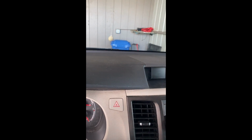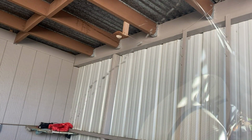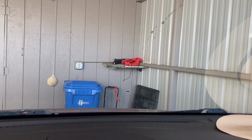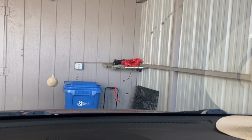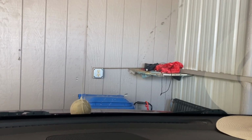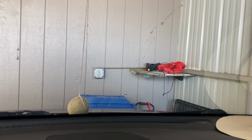But first, it is a semi-rainy day. Right now it's sunny, but it was just pouring rain. So it's off and on raining today, so we're gonna pull the van further into the shed, the carport here. I need to move the trash can.